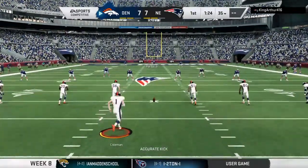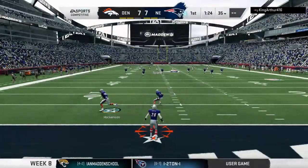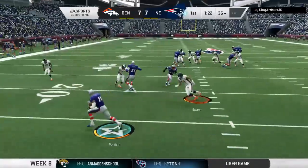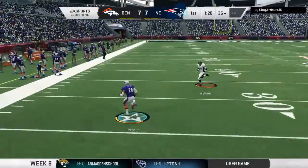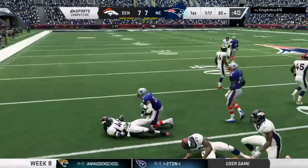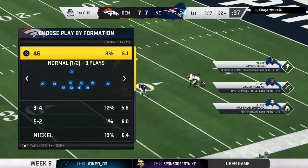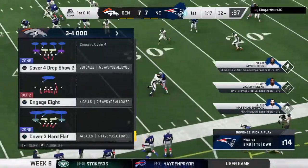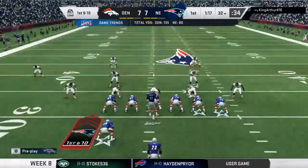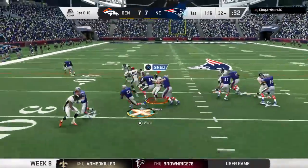So all even at 7 now as they kick it away. This is fielded at the goal line. Solid return, pretty good field position. They'll start at their own 32-yard line. New England with a first down as they begin the drive. And they hit the home run last drive. One play on the ground all the way to the house.